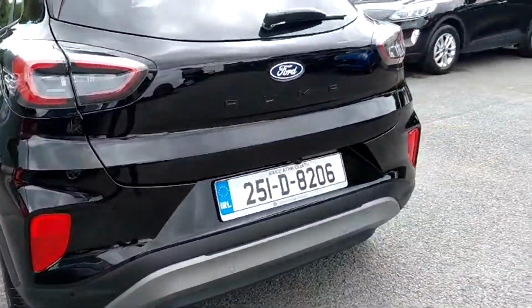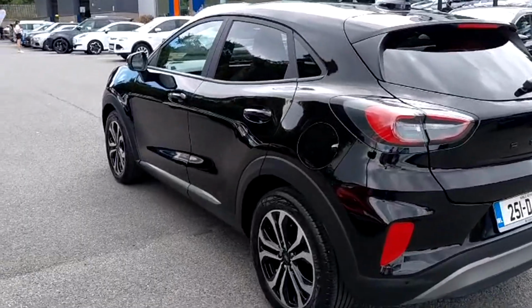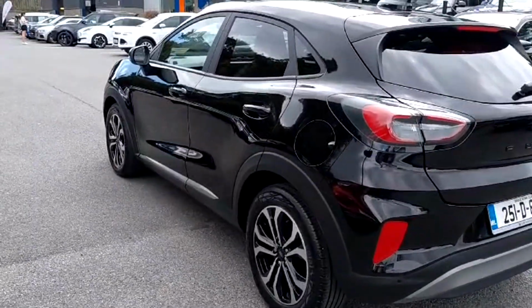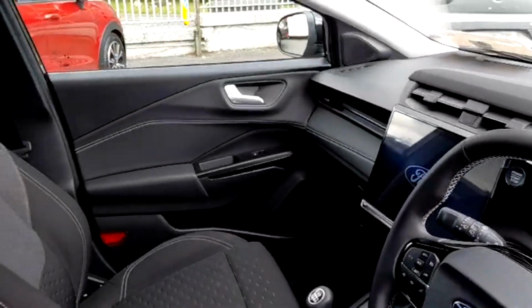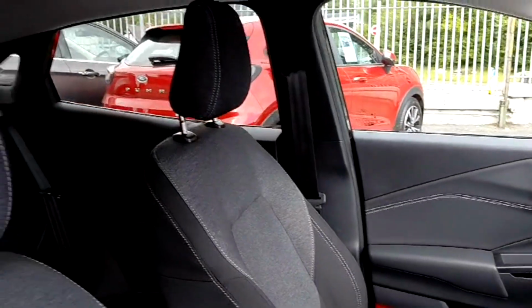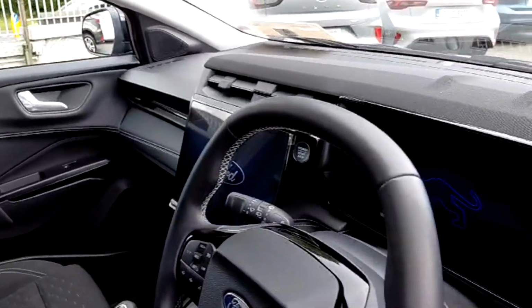The chrome package and spoiler add a touch of style to this already impressive vehicle. Rest assured, this car has undergone a full multi-point health and safety check, is serviced to manufacturer specifications, and comes with a comprehensive warranty. Don't miss out on this fantastic opportunity.